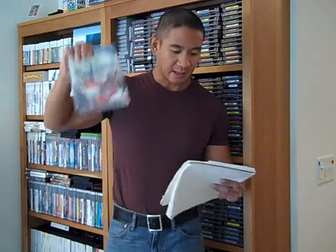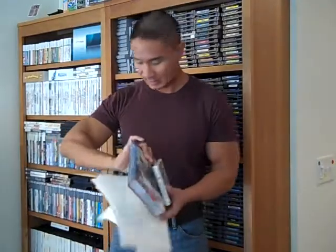Next, I also got Pokemon X for the 3DS. It was really big at work and everyone was playing it. I haven't opened this one yet either, and I got that for $39.99 at Target. And I got the Pokemon X and Y Kalos Region Guide for $19.99. I have not opened this book yet either. Got that at Barnes & Noble.